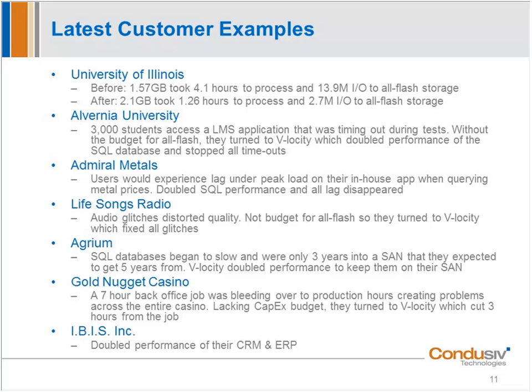Albernia University, all their students were accessing an LMS system that sat on SQL. Students were timing out while taking tests. They just didn't have it in budget to go do a big forklift upgrade. They installed our software, and all of that completely went away. And maybe one more here, Admiral Metals. Their users were experiencing a lag under peak load when their in-house app that sat on SQL would query metal prices. We doubled their SQL performance, and then all lag disappeared.